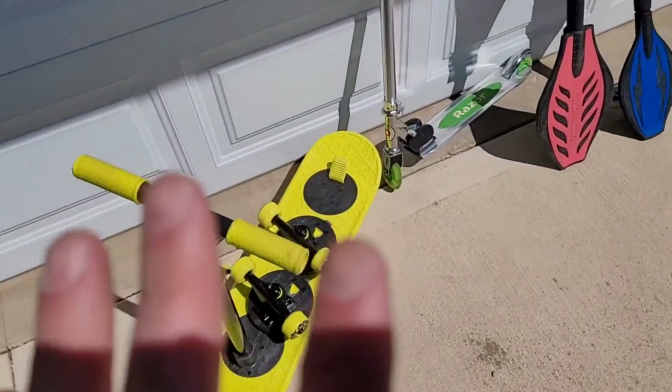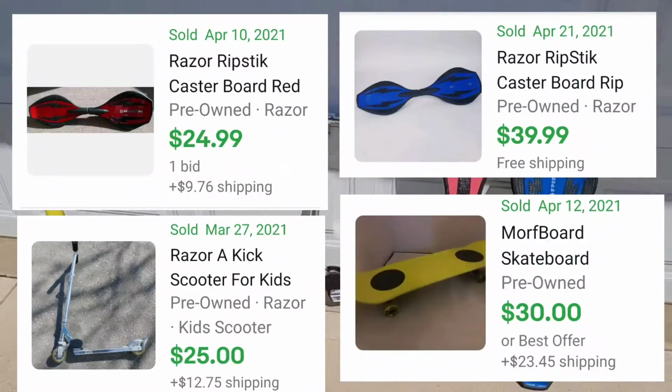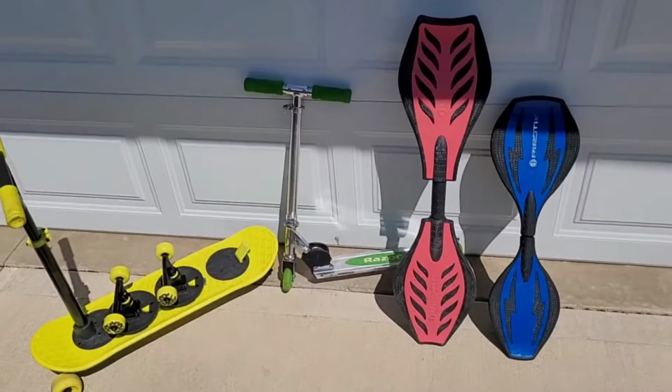But all of those items right there, when I did some comping, were around at least $20 to $50 a piece, depending on the item. So 67 cents a piece, great pickup.